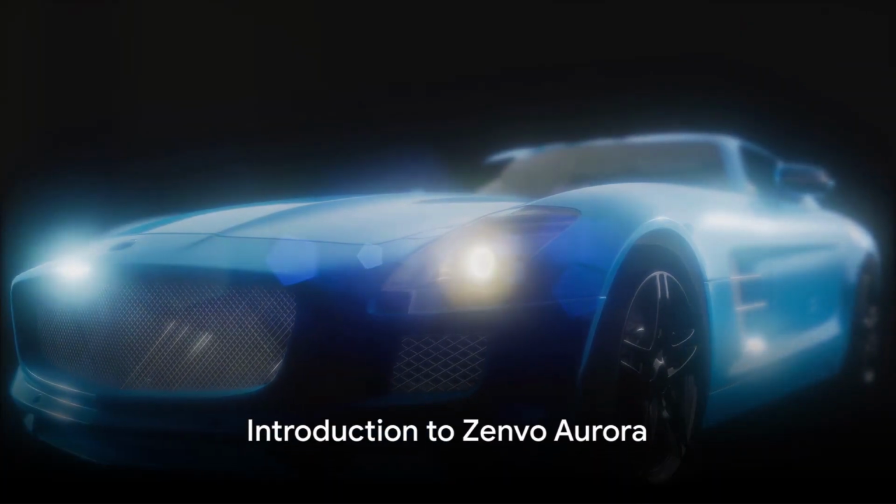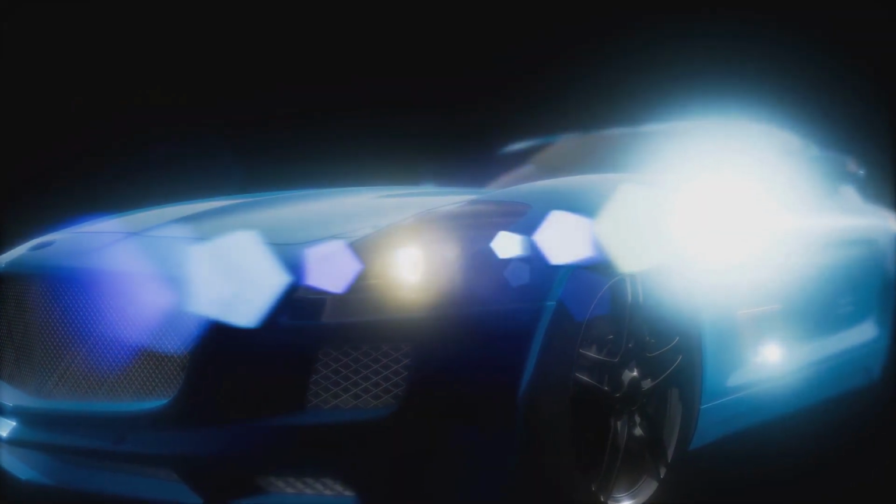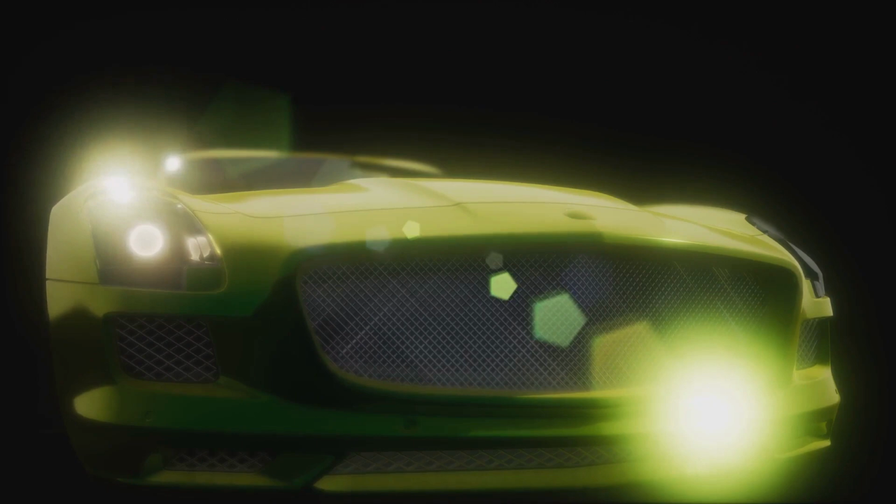Welcome to the world of speed, luxury, and innovative design, where we find the exquisite Zenvo Aurora. Born in the heart of Denmark, this hypercar boasts not one but two distinct models, the Agile and the Tour, each one a testament to modern automotive engineering.